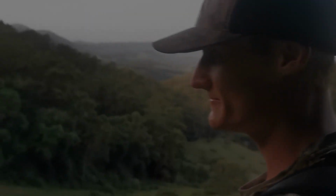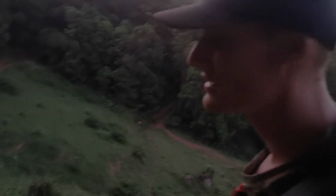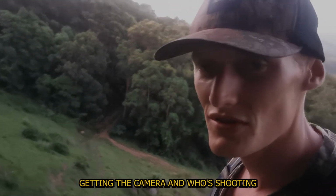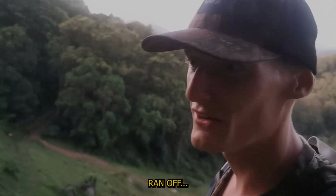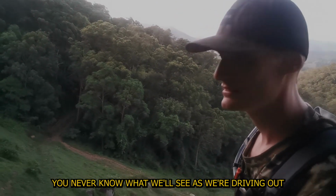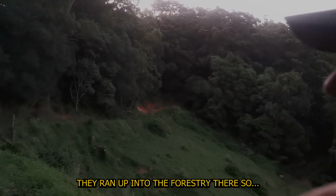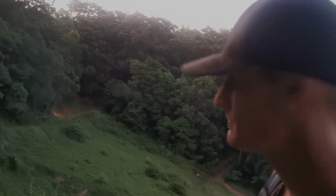Expecting anything. Red deer sitting right there. He was so focused on getting the camera and who's shooting, and I just went with the bolt and they ran off. Anyway, you live and learn. Never know what we'll see as we're driving out. Let's keep going. They ran off up into the forest over there, so probably no chance of them coming back out for a little while.